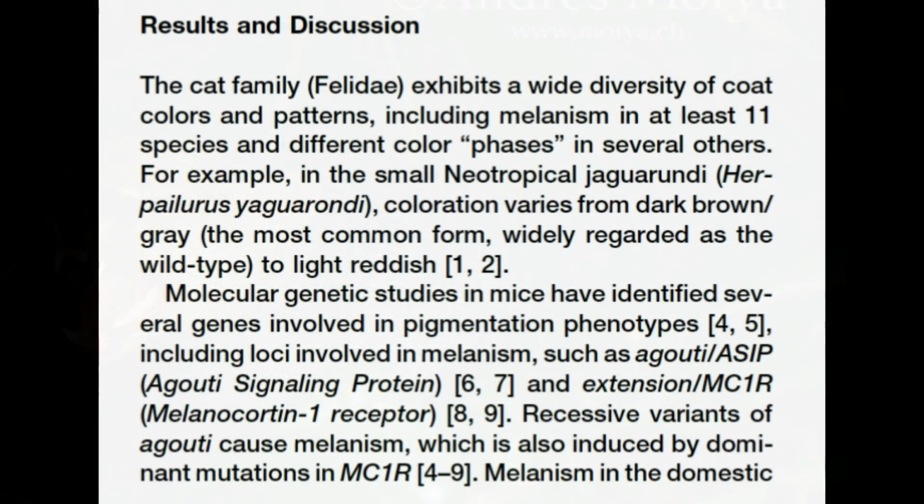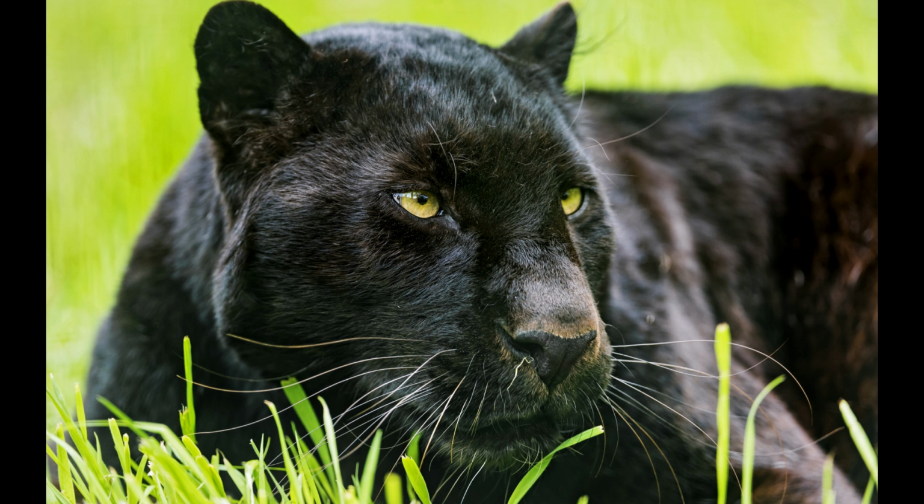Molecular genetic studies in mice have identified several genes involved in pigmentation phenotypes, including loci involved in melanism, such as agouti, agouti signaling protein, and extension, MC1R, melanocortin 1 receptor. Recessive variants of agouti cause melanism, which is also induced by dominant mutations in MC1R.